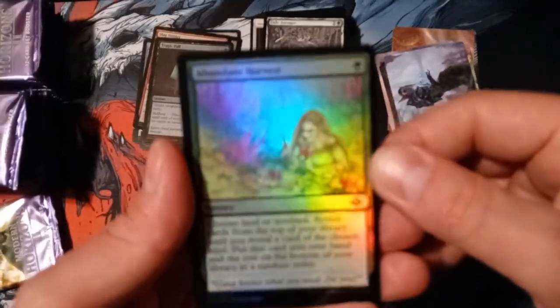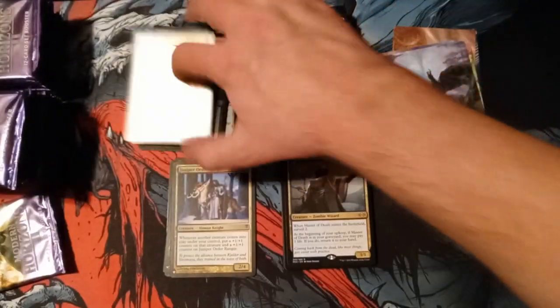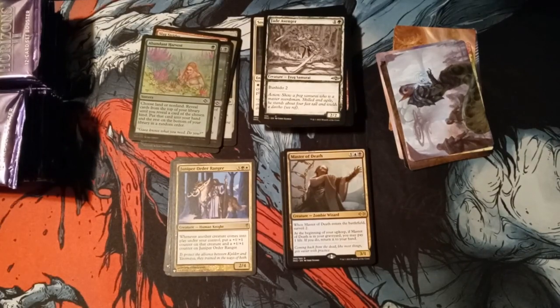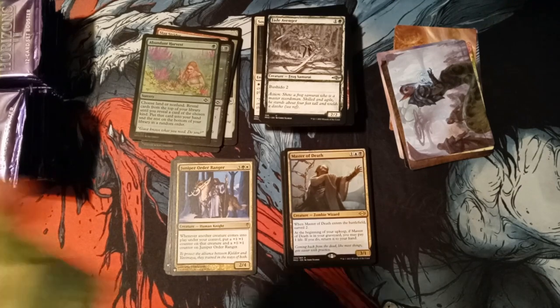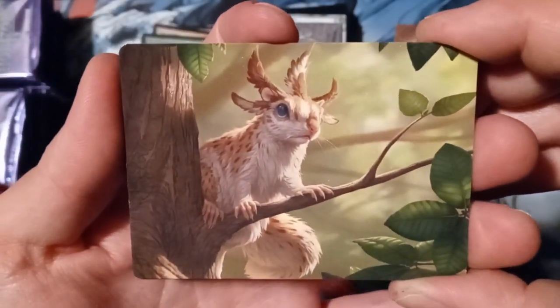There it is. Abundant Harvest. What are you doing, camera? Abundant Harvest. Foil. Really powerful card. Crabs. Uh-oh. I got crabs. All right. Master of Death. A little Surveil mechanic. And it's recurring. If you have a way to sacrifice it, it's only a 3-drop. All right. Got a good old Squirrel Princess, maybe? I don't know. Princess Squirrelyton.